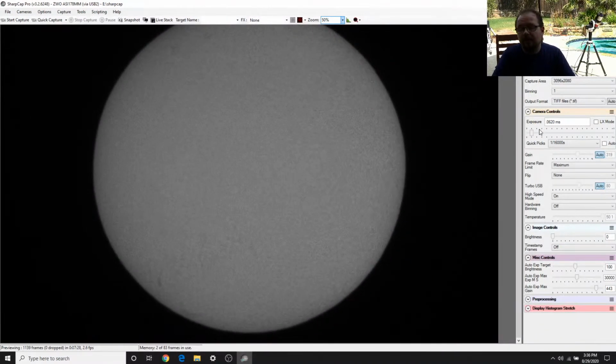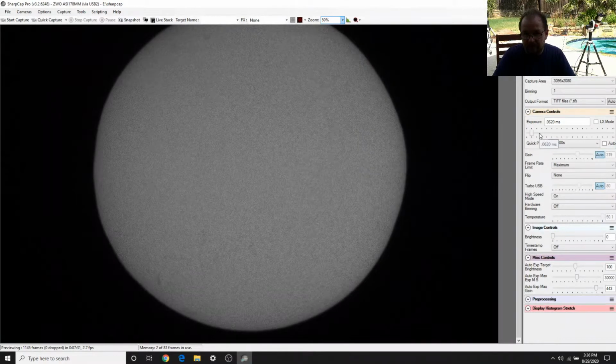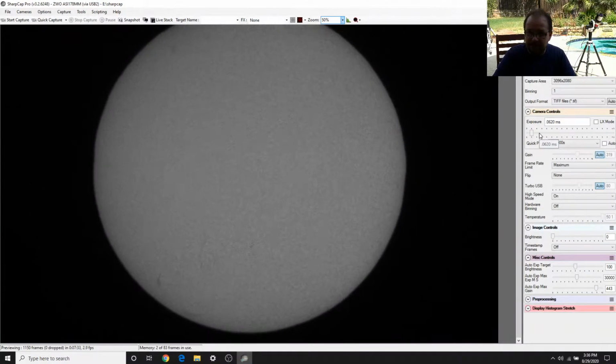Now, if you're doing photography, we can actually take video of everything. We can take video of the surface of the sun during this really fast exposure, so we can get the granularity, we can see the surface, we can see all those interesting details on the surface, and then do another set of exposures to look at the prominences.